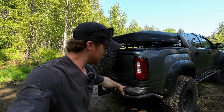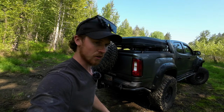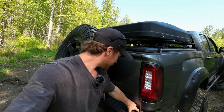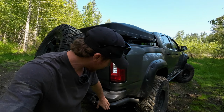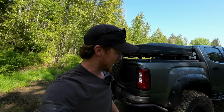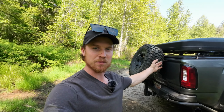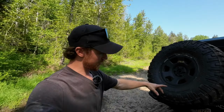Rear bumper from AEV comes on the Bisons. It fits on any Colorado or Canyon, so I really like the look of that. I don't like the big metal bumpers. I like the AEVs because they look kind of factory. They got the factory look, and then they got these sliders here, which I've abused. I ripped the steps off the original bumper the first time off-roading, so that didn't last long.